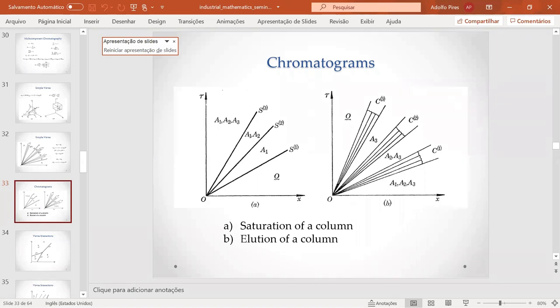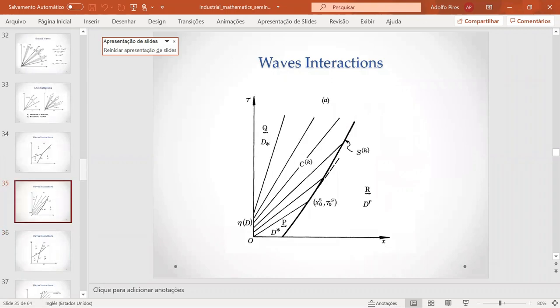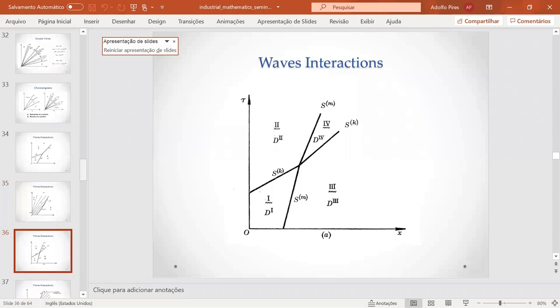And also he shows the wave interactions. This is the interaction of two shocks of the same family. The interaction between a shock and a rarefaction of the same family, in this case the rarefaction is absorbed. Shocks of different families are transmitted, and the slopes change.